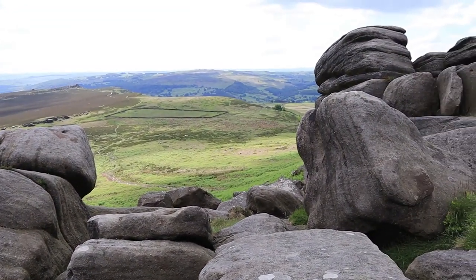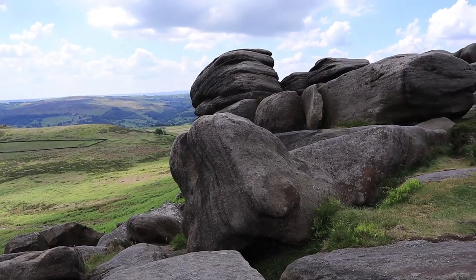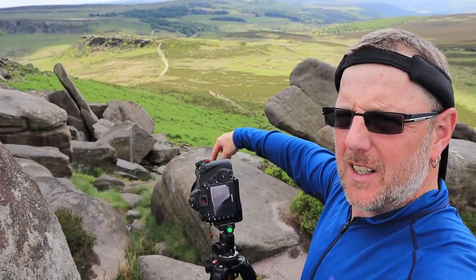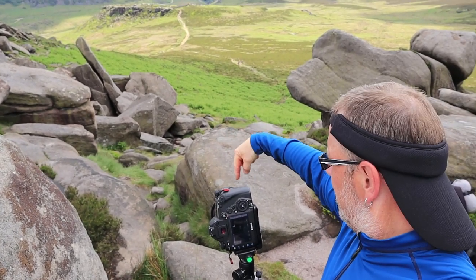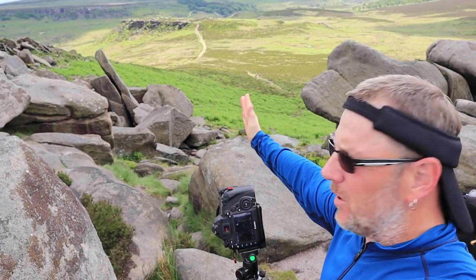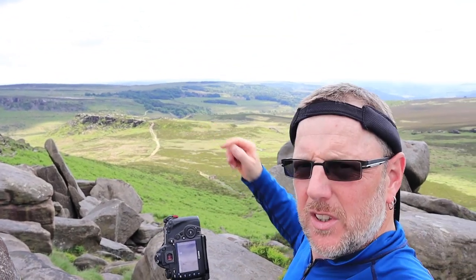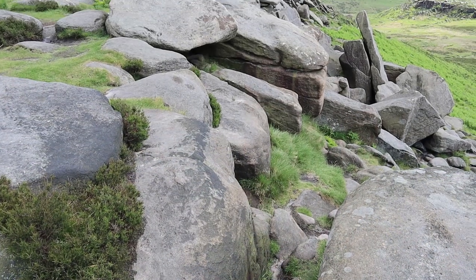Right, I've set the camera up, just to see if I can move out of the way for you. Vertical again, I've got a nice leading line. You can see down there, I've got a leading line leading me in. I've got these lovely vertical rocks sticking up there. It takes you down to the path, over to the rocks in the distance where we were before.